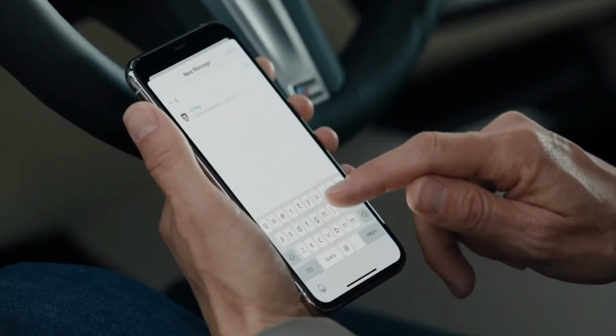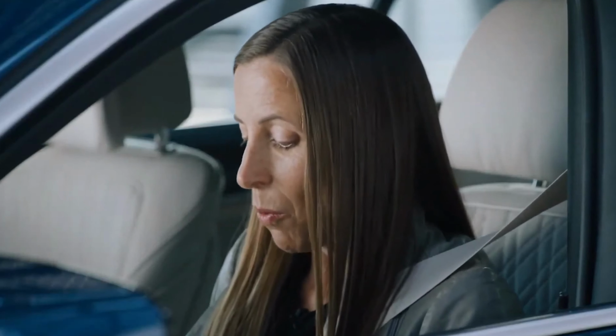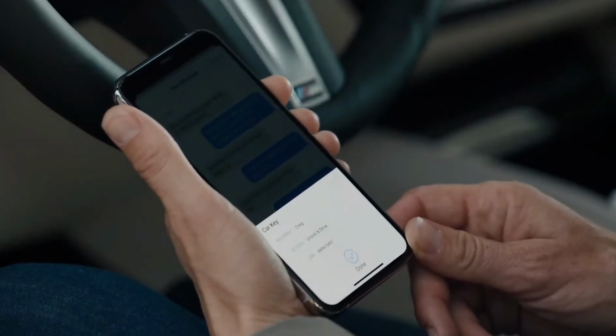Now this only works with, I think, the new 2020 BMW, but it'll be coming out to more manufacturers soon. So yeah, that's something good to note. Also, it has a lot of different features, like you could share your car key anywhere in the world. So if you're at work and someone wants to go run some errands for you real quick, they don't have to come up to your office and say, hey, can I get your keys, blah blah. You could just send them a message through iMessage and share the key with them.